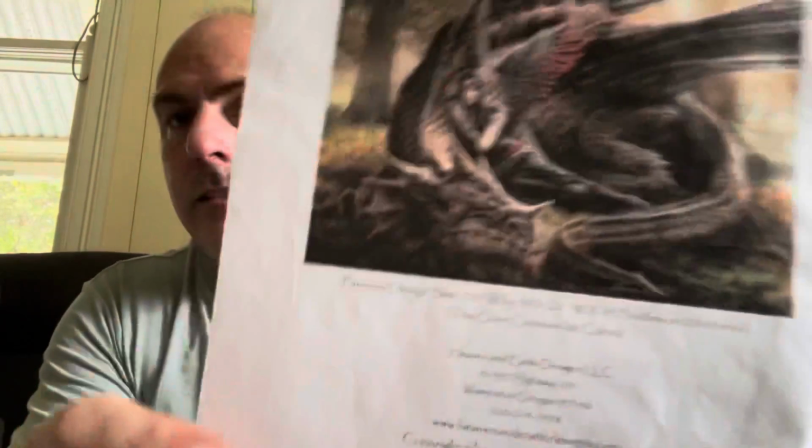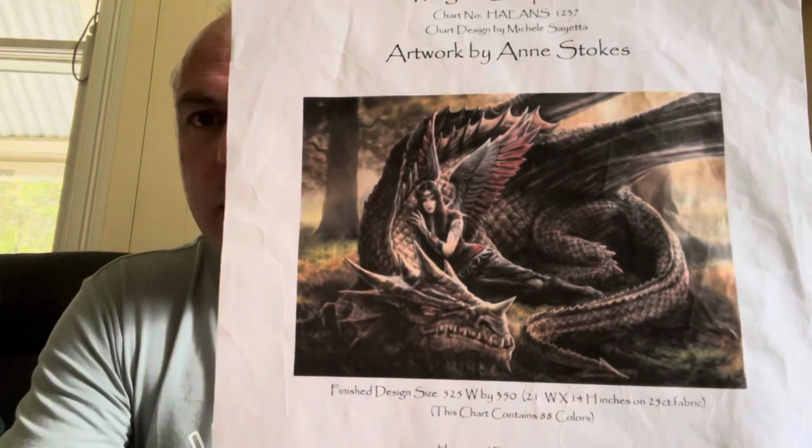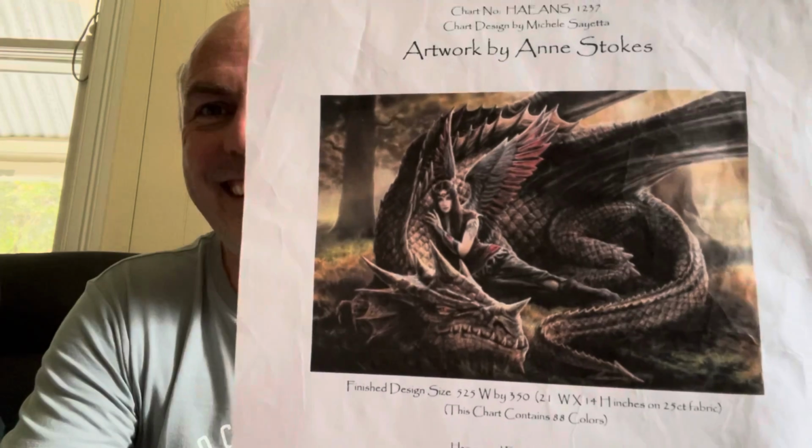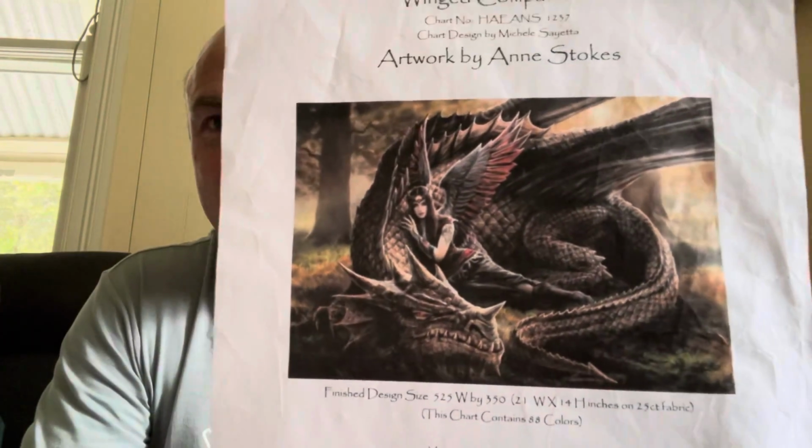Okay, the first piece then is a Heaven and Earth design. It is called Winged Companions, and it is artwork by Anne Stokes. And this is the piece I'm talking about. This is my nemesis. I'm still up here in page 1 trying to get this page finished.